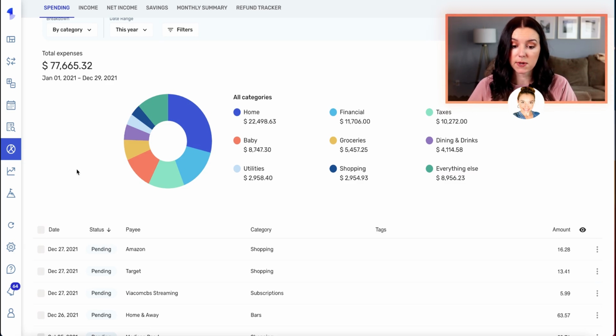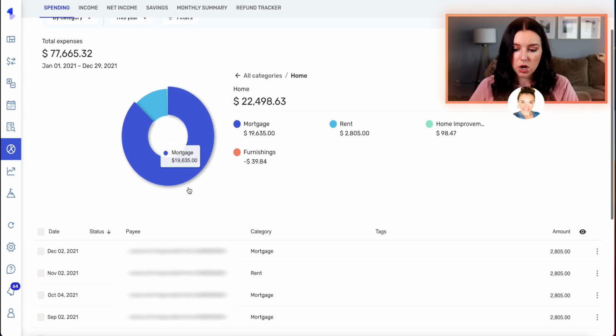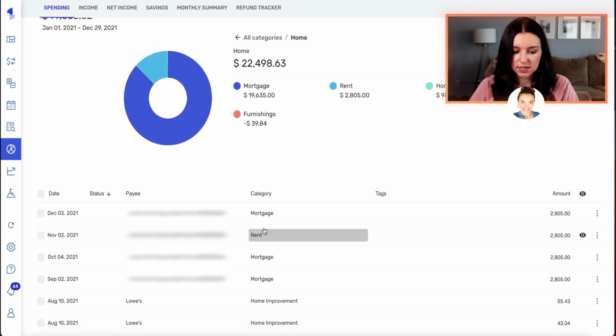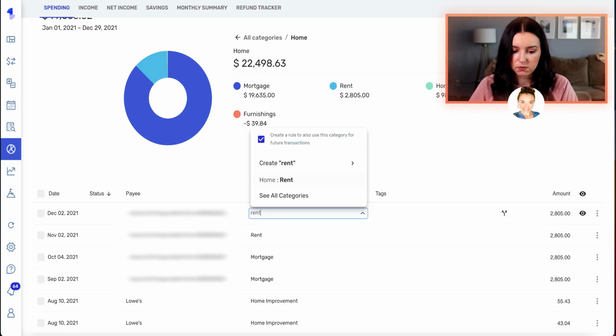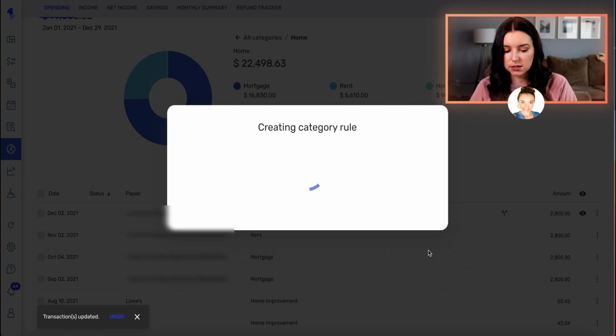So the first thing that I want to do is take a look at my fixed expenses, which for most of us would be rent or a mortgage payment. And so if I click on home, you're going to see $22,498 towards home. Now my rent is $2,805, which it looks like they've just categorized some of these transactions as mortgage, but you get the picture. I'm not gonna recategorize all this stuff because, well, maybe I should. Let's see, rent, and it applies for existing transactions. Let's go ahead and do that.